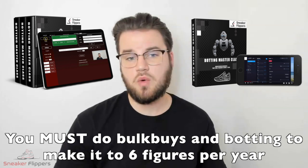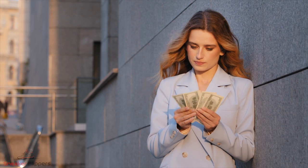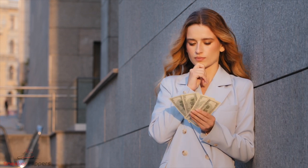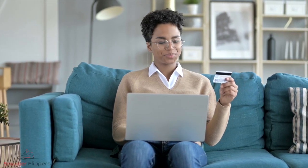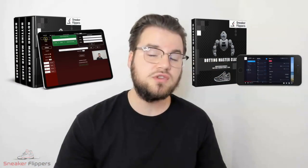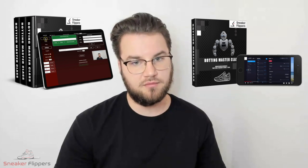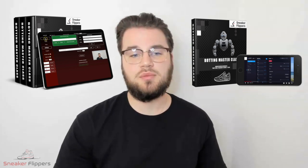$25 a pair times 20 pairs is $500 in profit, and really it's more like $600 plus when you take into account the credit card points or cash back offers you can get from the original buy if you're smart and savvy enough. It's not sexy, but this is the truth of where the majority of your profits as a full-time sneaker flipper are going to come from. I guarantee it. Think about stores you pass each day or browse online.